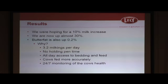I think our results are probably a little bit on the higher side, but I also think that we had a lot more things to fix on our farm than some people would. I think if you have everything dialed in, you probably won't get quite those results, but it worked very well for us.